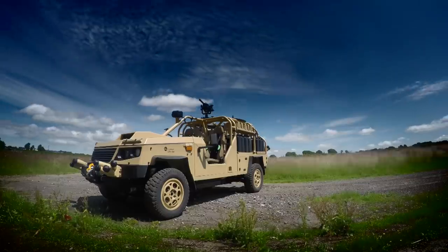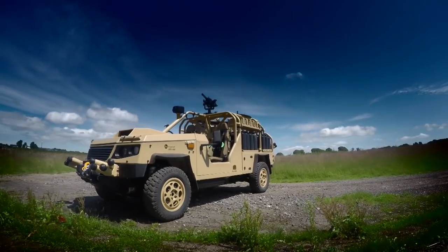We've got this unique feature by which we can unbolt the back end of the vehicle and bolt on a third axle. That gives us around another tonne to tonne and a half of payload. And we increase the mobility when it's got the six wheels, or the three axles, by having all six wheels driven. Special forces need speed and stealth.